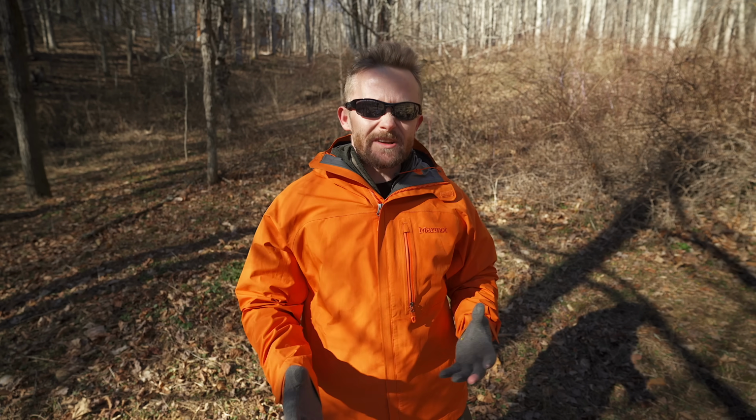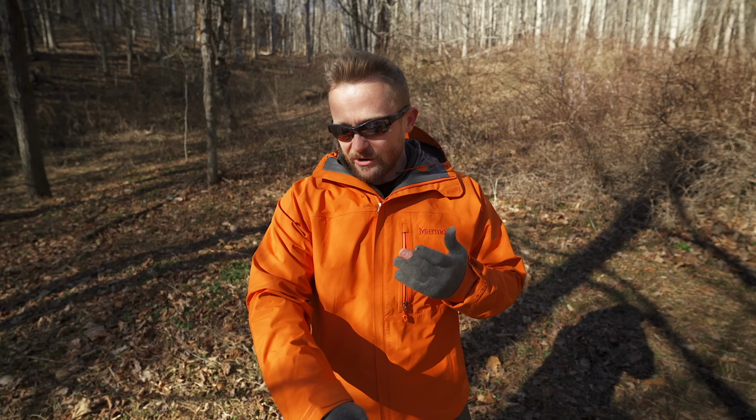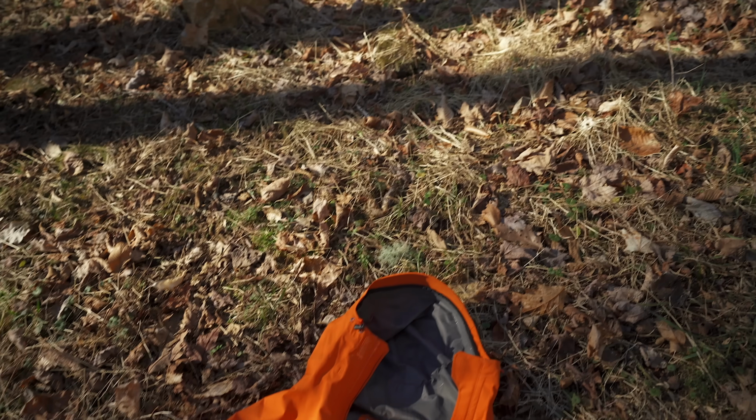It performs, it breathes very, very well. It's also very comfortable, blocks the wind like a pro. And for 50 bucks, this is one heck of a score. I found this on eBay, as mentioned, for $49. This is the 2017 version, so this is a color which may not be available now, and that's okay.